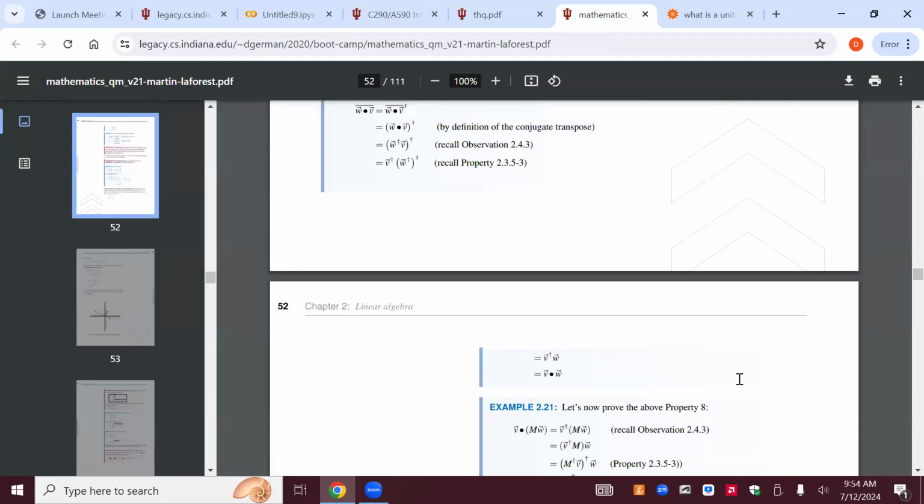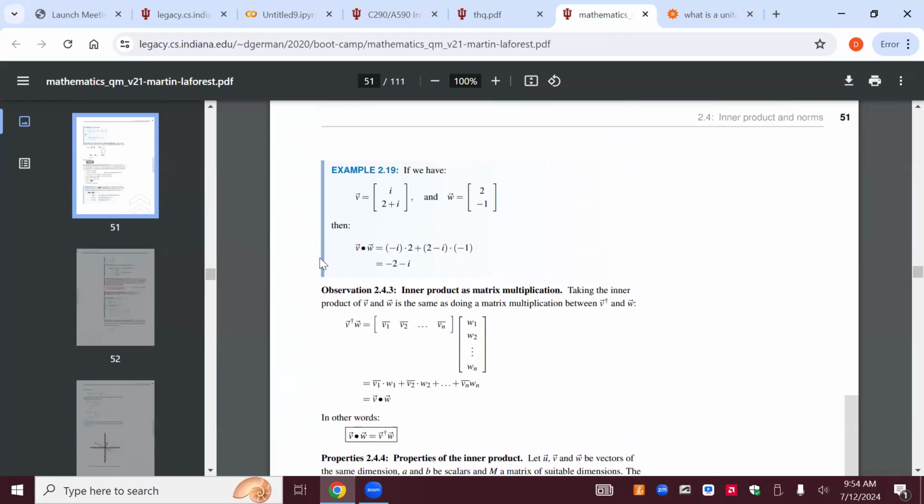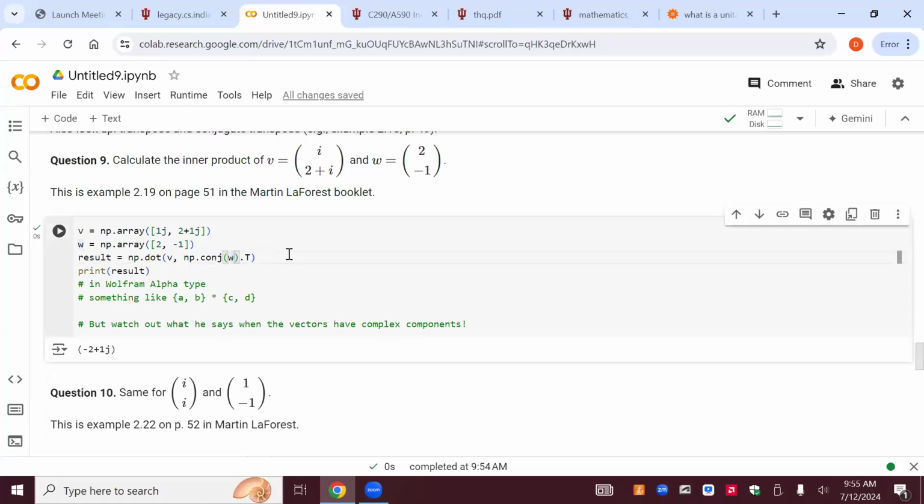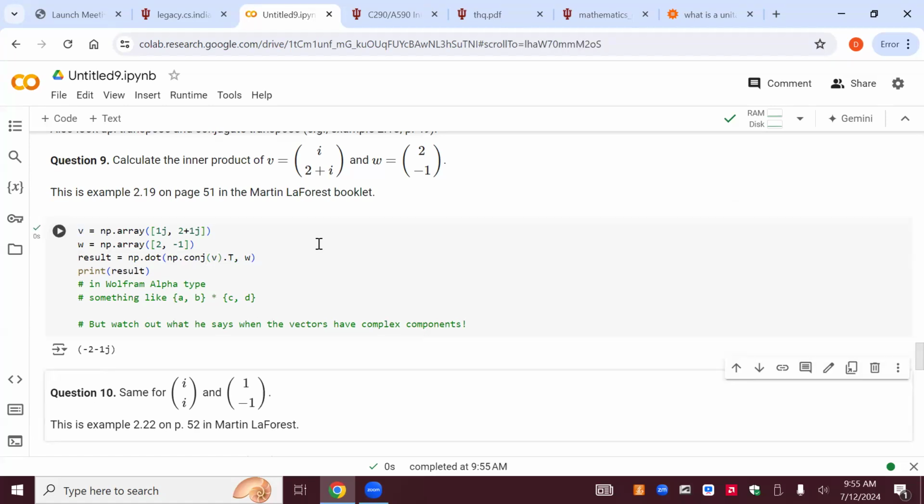51, come on, 51, where are you? So minus 2 minus i, still we didn't get it right. But we got a negative 2 now, I guess. So minus 2 minus i. So we didn't do it properly because we conjugated the wrong one, if you don't mind. I'm going to say I take V and do that. So V, okay, just a second. Do V over here and then multiply that with W. Let's see if that gives me the right answer.